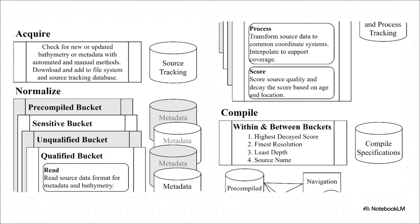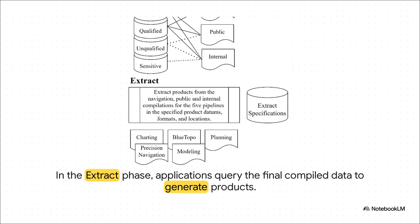Now, I know these diagrams can look a little intense, but don't worry about reading every box. The key takeaway is this. All those complicated steps we talked about earlier, acquire, normalize, and compile, are now handled by automated scripts. They just talk to the Duck Lake system, which tells them exactly which raw data files to grab from storage, they do their processing, and then they save the results as new, perfectly versioned files, with the database keeping track of every single change.